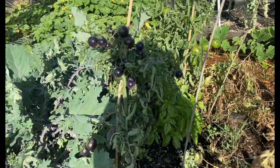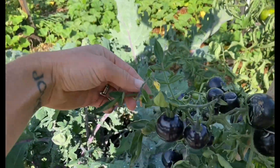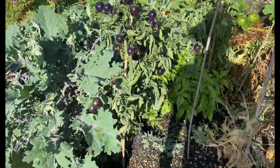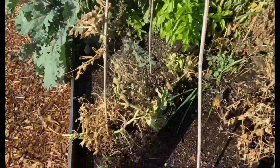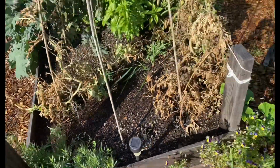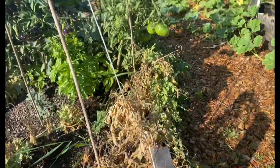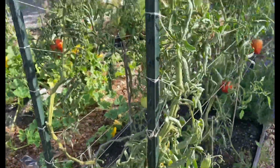Basil is doing really well. Our tomatoes are, oh, looks like I need to probably stop this guy from growing so they can focus on ripening up all of those. Peas are finally officially done for the season. My tarragon is taking off now that it's getting more sun. Oh, hi, Tiger. Hi, Bubby. More tomatoes over there. And then here are my tomatoes.